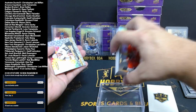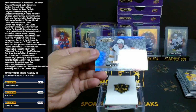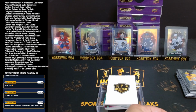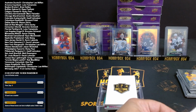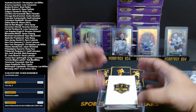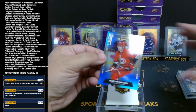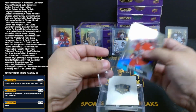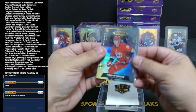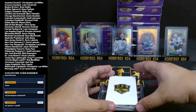Oh, we got our first color auto. Rookie Excellence Vegas Knights, Pavel Dorofiev. Some have multiple autos. Yeah, there better be, especially if it's an update. Last year, if it was an update, it would have been two autos. So it would be a 1920 rookie auto and then a 2021 auto. Martin Nietzsche's Carolina Hurricanes.